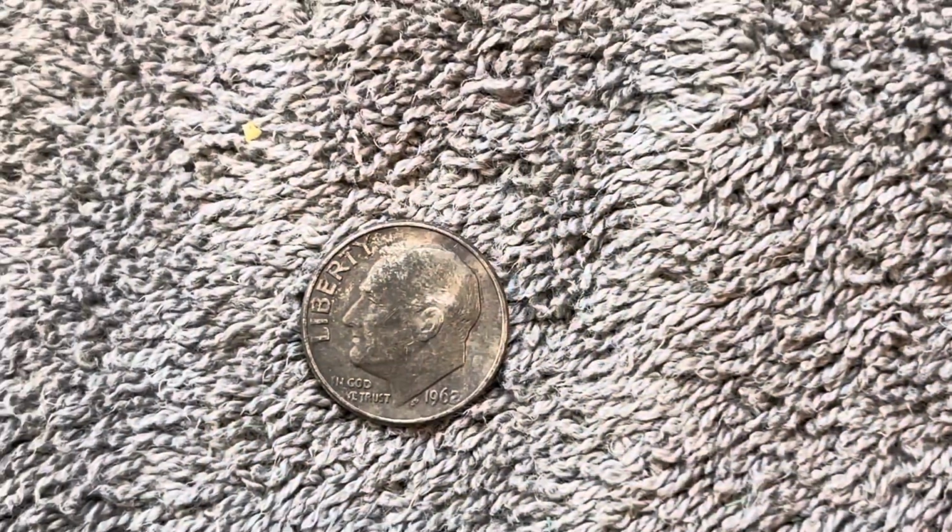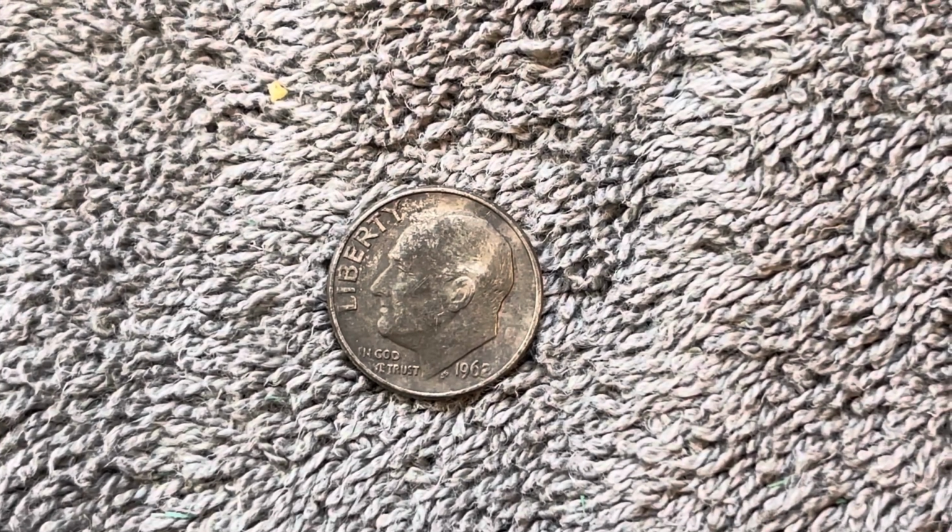Almost totally missed that, but we did get a silver dime in this too. So we had the quarter and the silver dime. Sorry about that.